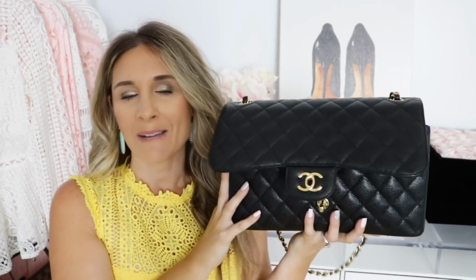So if you're not someone that likes huge bags, you're definitely not going to like this bag because it definitely is huge. And if you're someone that is a little more petite, it can definitely look a little big on you. So at that point, you might want to consider getting the medium size, but it doesn't bother me. I absolutely love it, but I just wanted to mention it.